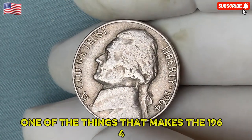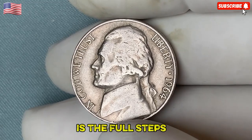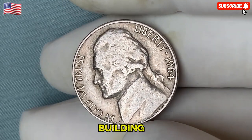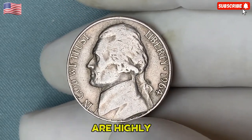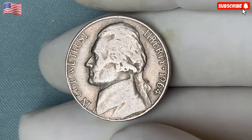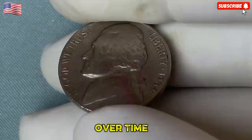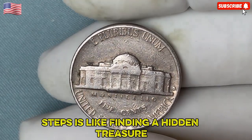One of the things that makes the 1964 Jefferson Nickel with mint mark stand out is the full steps variety on the reverse side. The Monticello building features stairs that, when fully struck with clear and distinct lines, are highly prized by collectors. Most circulated nickels lose these fine details over time, so finding one with sharp, fully visible steps is like finding a hidden treasure.